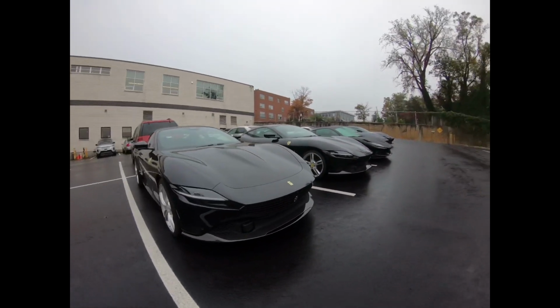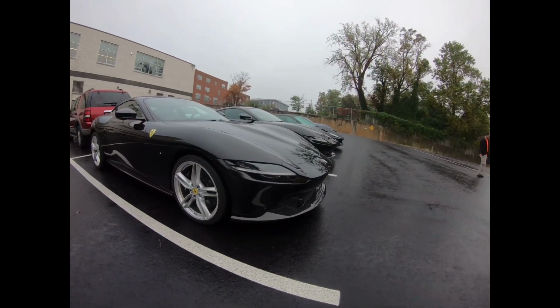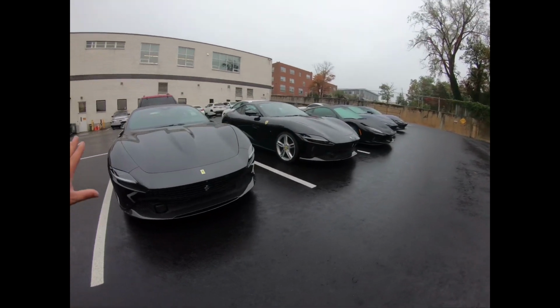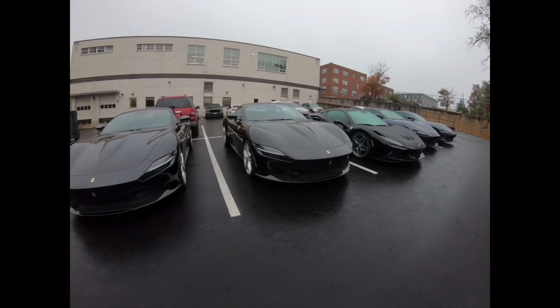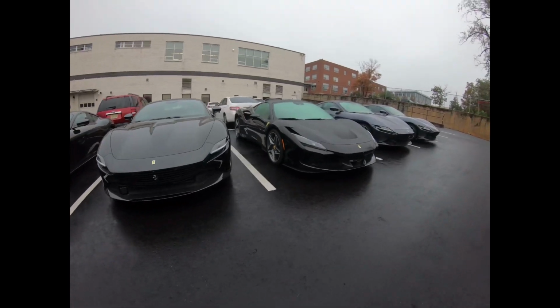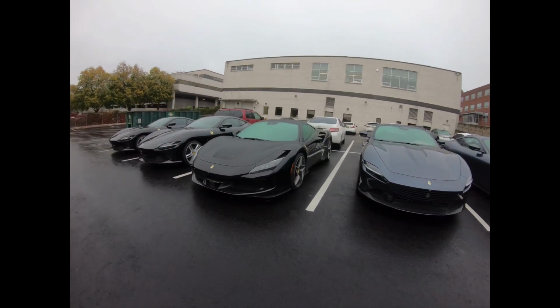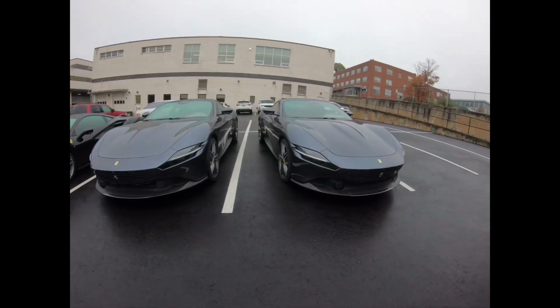Okay, here we go. Bunch of Ferraris. So this load, it's over $1 million, just these Ferraris alone, plus I got a Porsche in the trailer. So yeah, here we go. Man, look at the front, looks like, what is it, a 488 or something? Okay, and these are 2 cheaper ones right here.